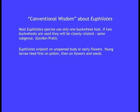Now, what we have up here in Washington is quite different. We have what may be a single species that might use as many as four or five buckwheats, and that's what we're really struggling with. We're trying to see if indeed these are different species of buckwheat blues that are using them.